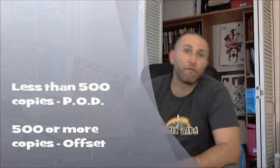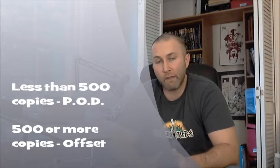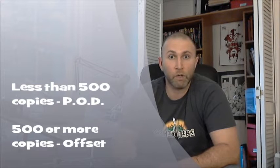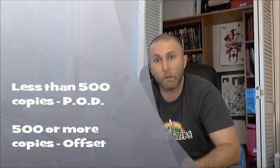The other side of the coin is offset printing, which involves getting those big commercial presses up and running and churning out tons and tons of books. The rule of thumb I use for print on demand versus offset printing is 500 books or less, you're probably going to be better off going with a print on demand printer. Once you get to about a 500 copy print run or higher, it's going to be more cost effective and more efficient to print overseas and use an offset printer.